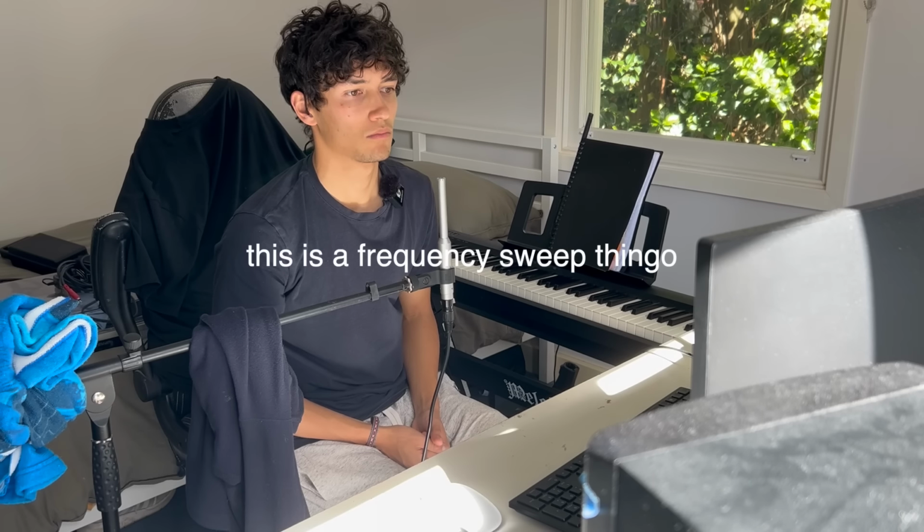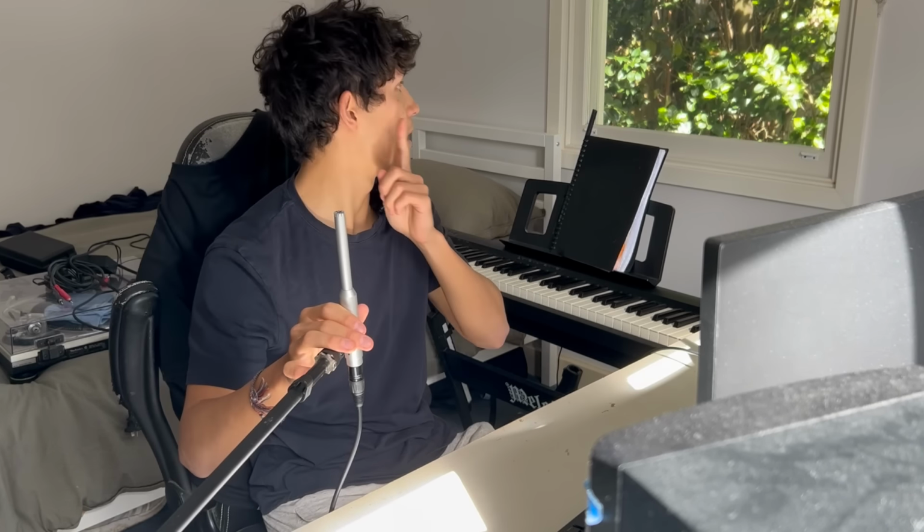Time for some Room EQ Wizard. The way this works is I've got an omnidirectional mic here, which means it takes sound from all around, and I'm going to place it where my ears would be, and what it does is it plays a sine wave all the way from 0 hertz all the way up to whatever the max is, and then it records what level it was received at.